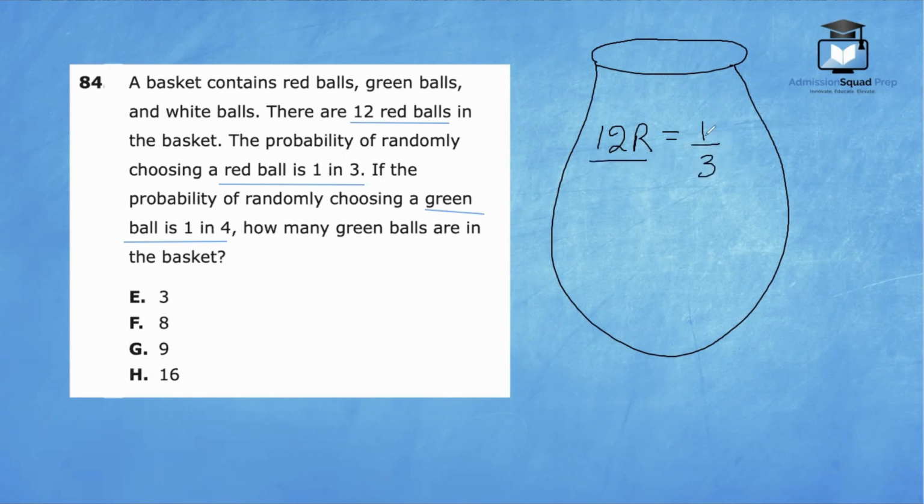The equivalent denominator would have to be 36. 12 over 36 is equivalent to 1/3. Therefore, if there are 12 red balls, there are 36 balls in total. You can simply solve this by using the proportion method. Cross multiplication or multiplying both the denominator and the numerator by the same number.